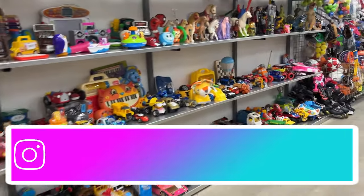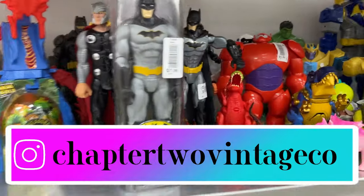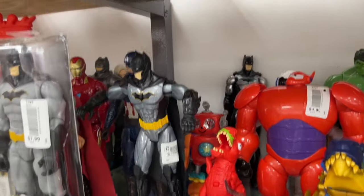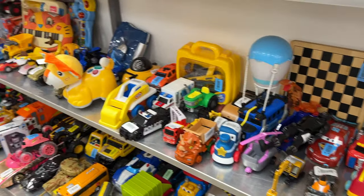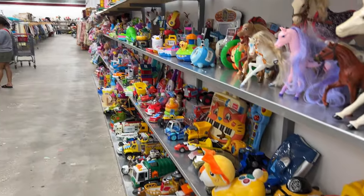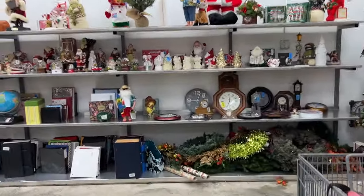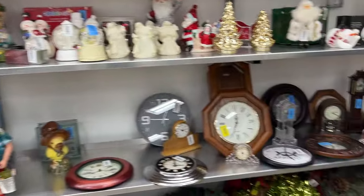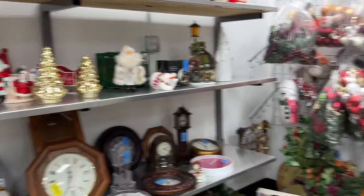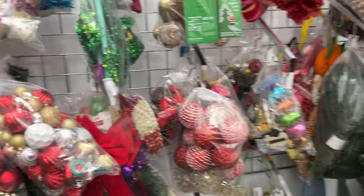Wow. Look at the Batman. Bianca loves Batman. She loves the Robert Pattinson version of Batman. Look at it all. Wow. So the back wall has more stuff. Wow, look, the whole back wall. Oh, man. Pretty cool. I like it. Grab bags. It's tamer. It's way more tame.